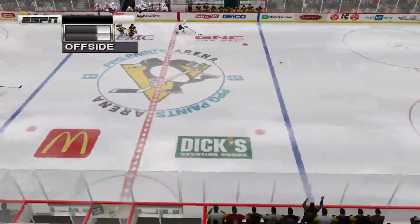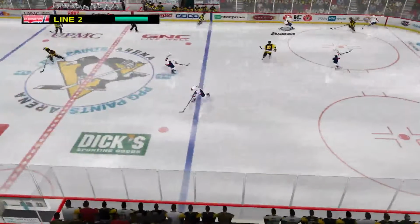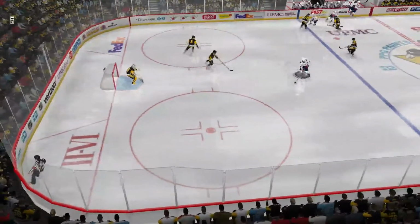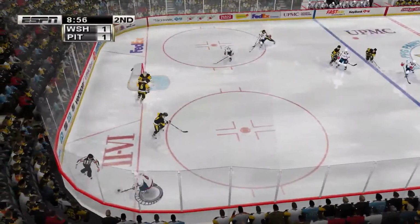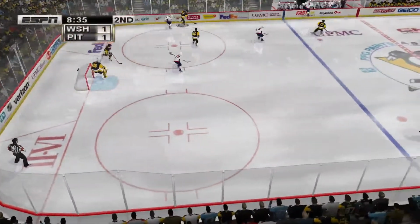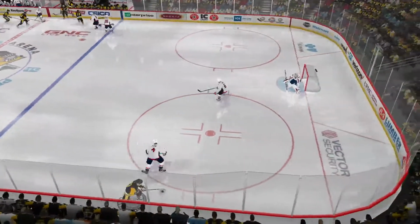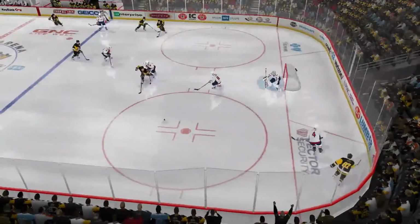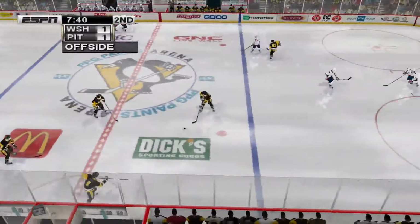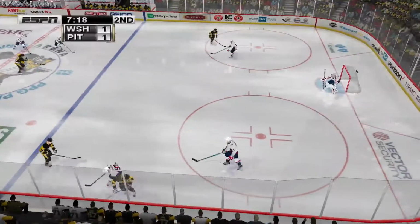Oshie. Line two. Played up. Quick pass up. Brings it in. Oshie gets the puck. Pittsburgh with it now. Working along the perimeter. Schultz with the puck. Over the blue line. Schultz gets checked.